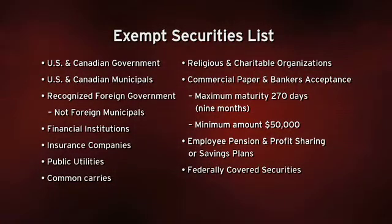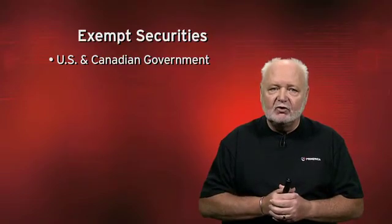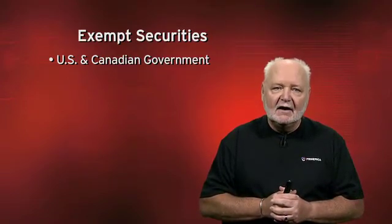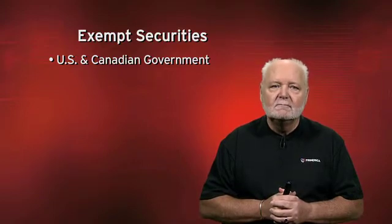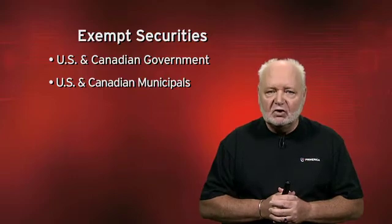Now, here's a list of exempt securities. Folks, I want you to memorize the list. People struggle with exempt securities. They really struggle with exempt securities. Exempt securities are really fairly easy. It's simply a list of securities that are exempt, and you need to memorize the list. Top of the list, exempt securities would include U.S. and Canadian government new issues. Exempt securities would include U.S. and Canadian municipal new issues.